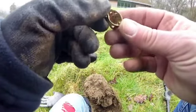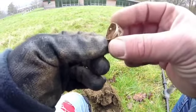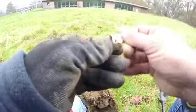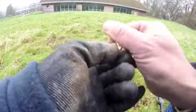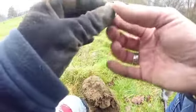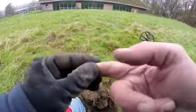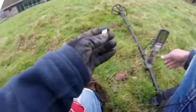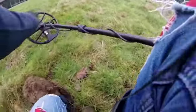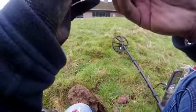Alright, I can't see any markings. It might be a... But that looks like a ring to me. Definitely looks like a ring. It came up on the detector as a 12. So it could be gold.